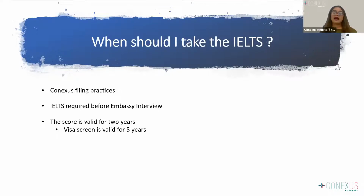The score for an IELTS exam is valid for 2 years. So after 2 years, it's not valid anymore. So if you haven't completed your visa screen in the 2 years, that IELTS is not valid and you have to take it again. For visa screen purposes, if you take the IELTS today, okay, your visa screen gets processed tomorrow. Now you don't have to worry about the IELTS exam for 5 years because a visa screen is valid for 5 years. So as long as your visa screen is completed before your IELTS expires, that is valid for 5 years. I hope that made sense to you.